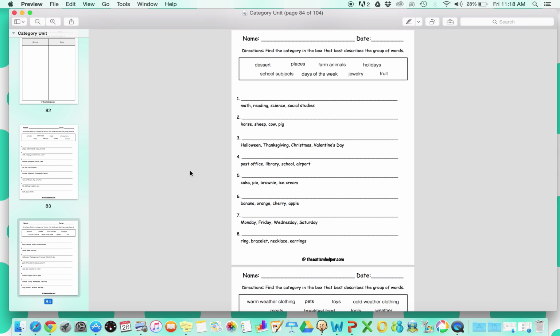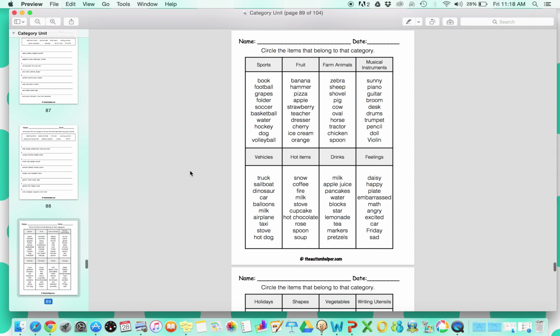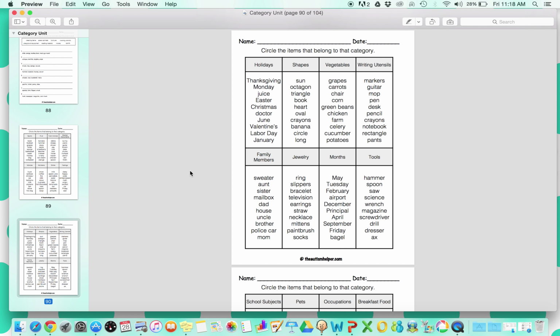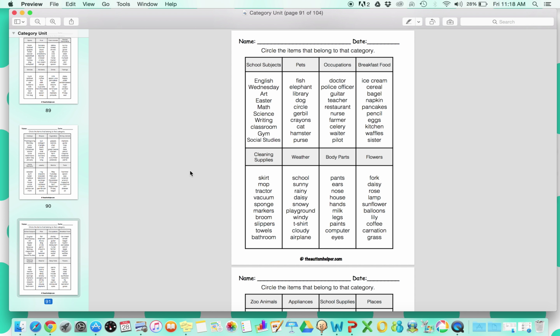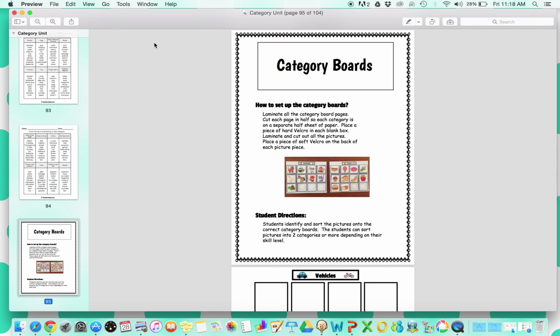And then finding the category that best describes the groups of words. So just a lot of different exemplars of the same types of activities, but in different ways. So to really ensure that your students are mastering this concept. Circling all the items that belong to a category. So those are all the different worksheets.